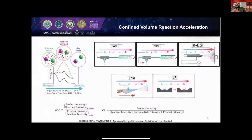So if I were to ask you to draw a picture of a synthetic chemist doing a chemical reaction, you would likely draw an individual in front of a fume hood, some colorful chemicals, refluxing, bubbling, some complex glassware, something like that. We take a completely different approach.